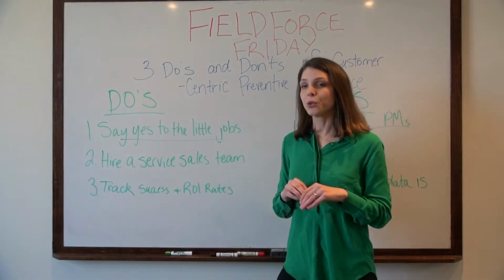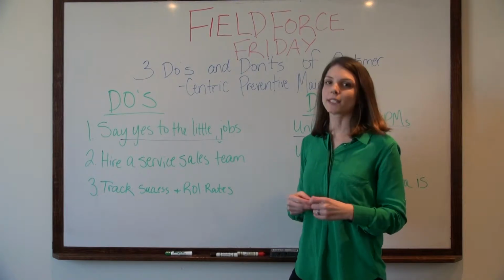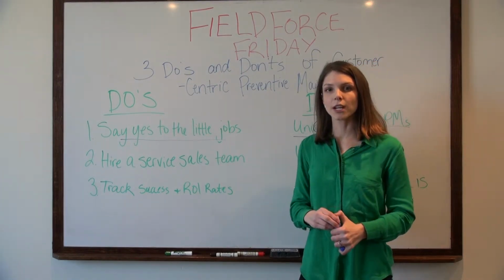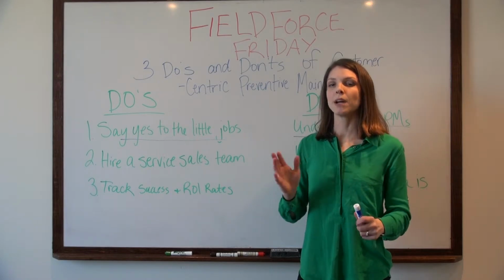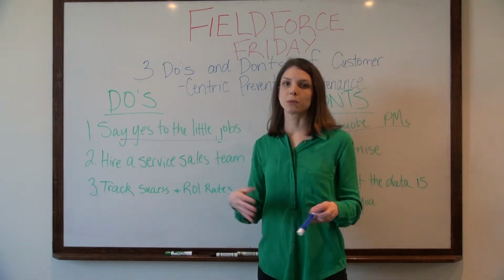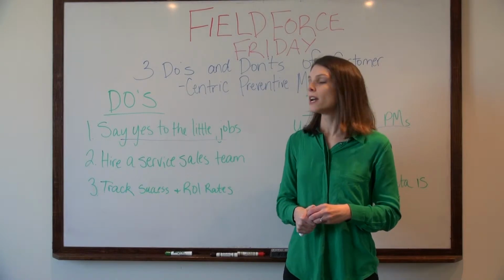ever. Moving on to number 2, our second do is to hire a service sales team. A lot of service companies don't think to do this, but especially for preventive maintenance contracts, it's a great way to keep them moving, keep the program making money. They can do research, find out who you've worked with in the past that might be good candidates for a service contract down the line.